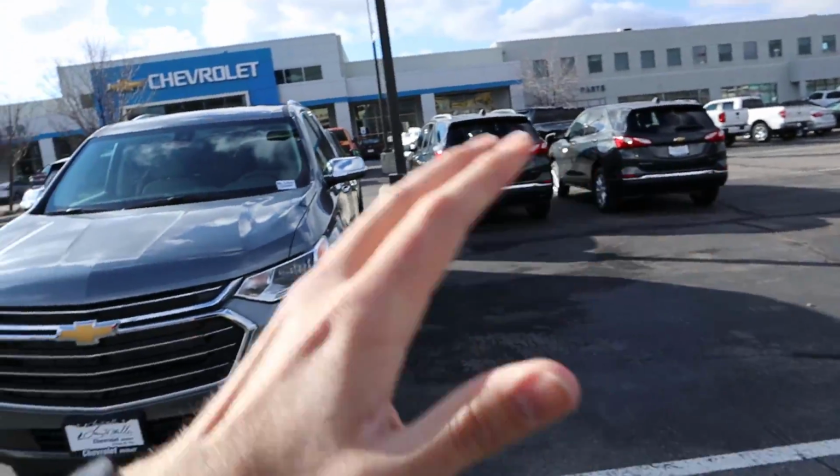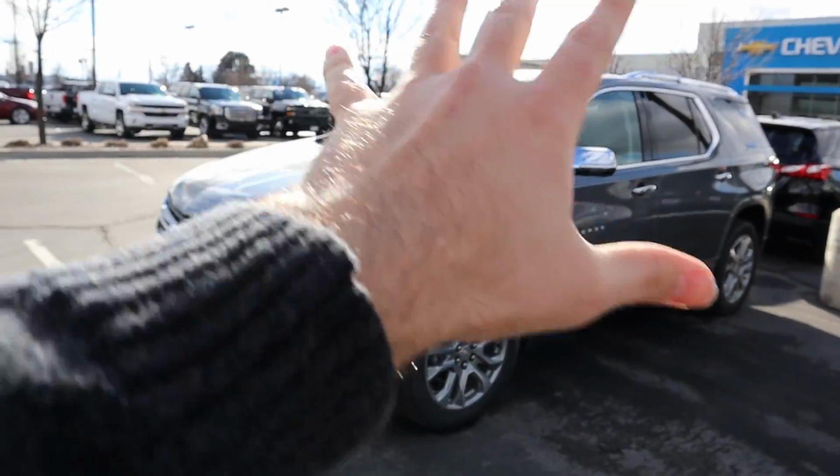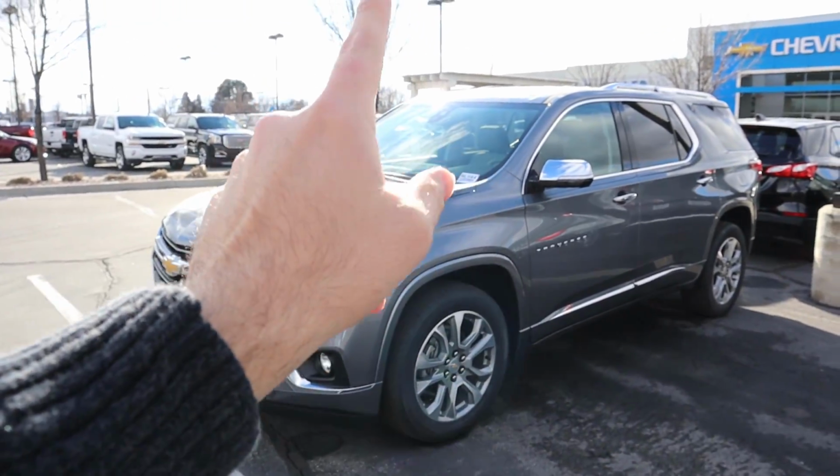Hey everyone, it's Ben Hardy here, and today we're going to be reviewing the all-new 2020 Chevy Traverse Premier. The reason I wanted to go over this vehicle is right now third row SUVs are just super popular here in the US, so I'm going to try to cover pretty much every single third row SUV that I can. But as always, we're going to do a quick walk around on the Traverse, and we're going to take it out and see how it drives.